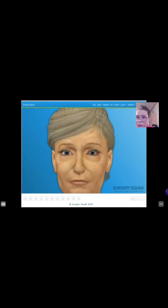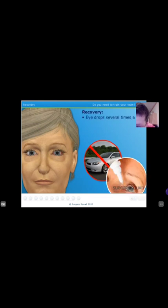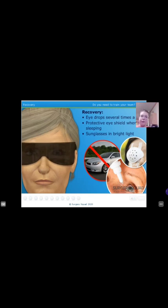Our patient will need someone to drive her home after cataract surgery, and she shouldn't drive until she's cleared at her follow-up appointment tomorrow. We'll prescribe medicated eye drops to use several times each day for a few weeks after the cataract surgery. She'll need to wear a protective eye shield while sleeping or napping for about a week after surgery. A special pair of post-op sunglasses will also need to be worn to protect her eye from sunlight and other bright light as her eye recovers.